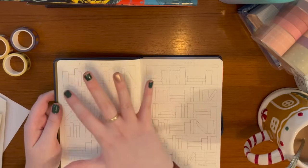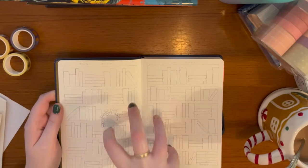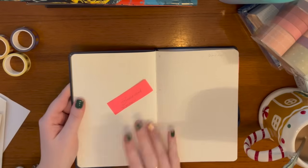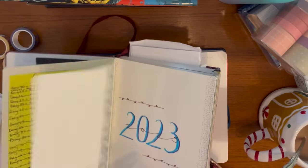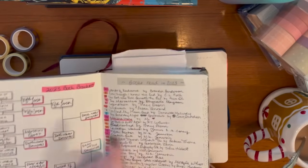Because if I just do my physical TBR, which is what I've been doing in previous years, it might not be as filled as I want it to be. So this is gonna be my books read in 2024. And then here, this is just gonna be my books read page, which previously has just been a giant list, which probably it will be this year as well, just a giant list of books read in 2023.